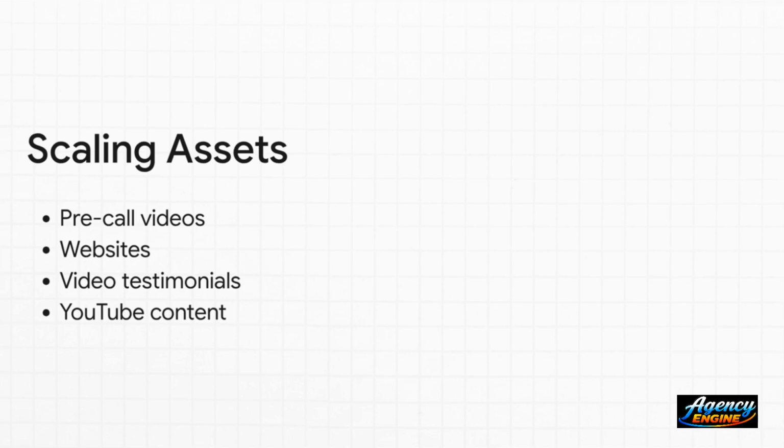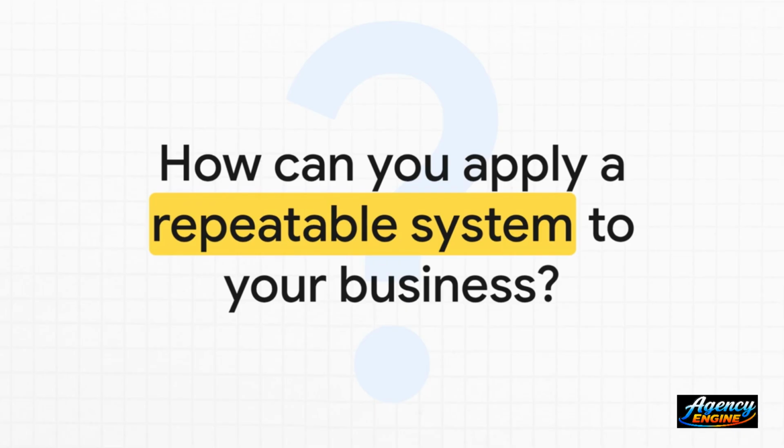The reason the final call in the source material took only 4 minutes is because the prospect had already watched Kai's YouTube content. The trust was already established by those digital assets. When you have testimonials and informative videos doing all the groundwork, the actual sales call just becomes an administrative checkout process.